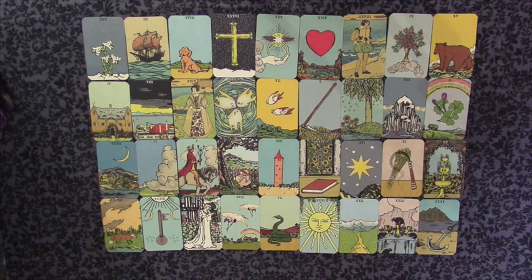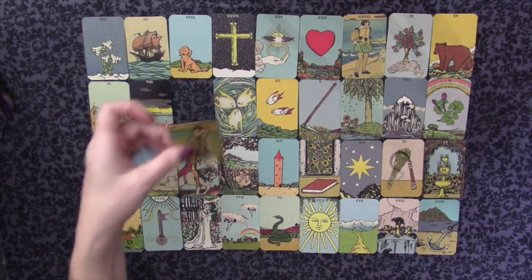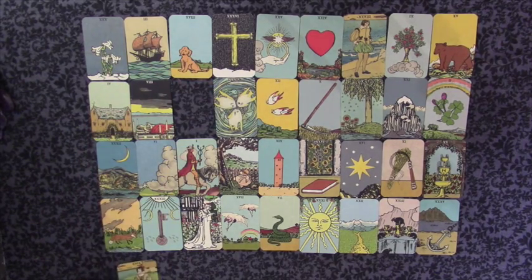So this is what I do at the end of a full grand tableau. Once I'm done with everything that I'm going to do with it, I start with my significator and I take that card out and set it down here. And then I start to count by 4s.